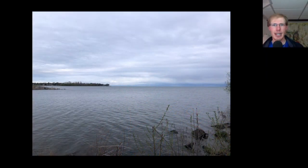Kim and I started out the day at the Braddock Bay East Spit, not expecting anything huge to be going on. It was a fairly cloudy morning, nice and still, and a little bit more quiet than some of the recent days when the lake has been pretty loud.